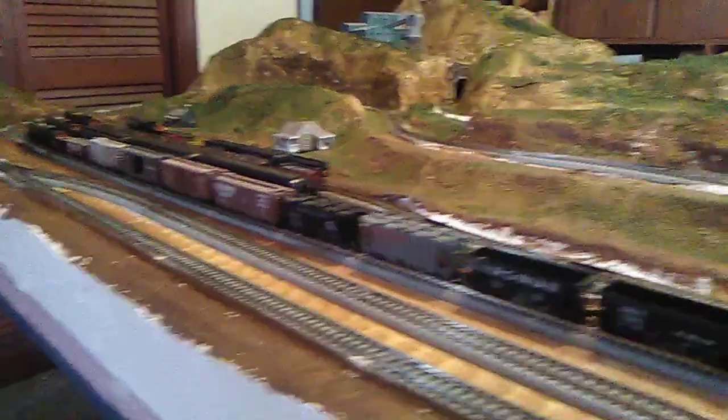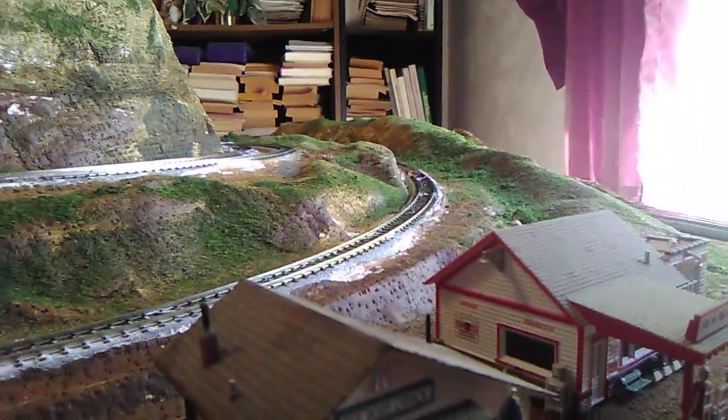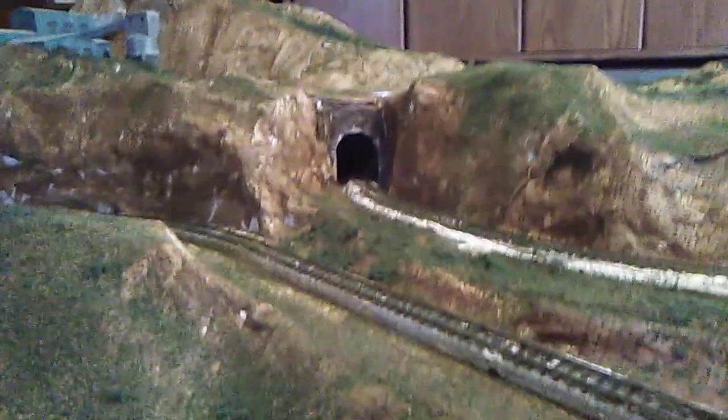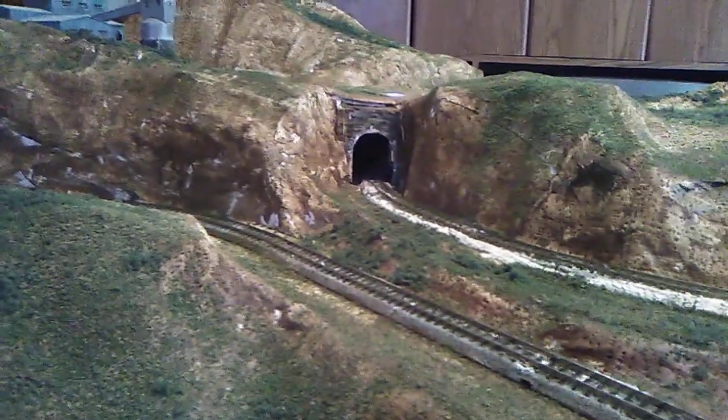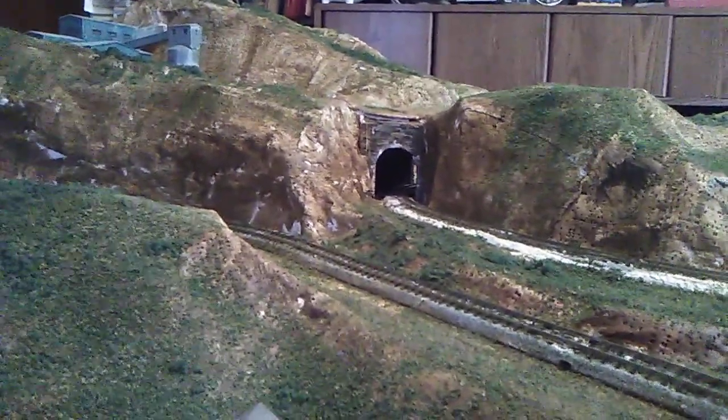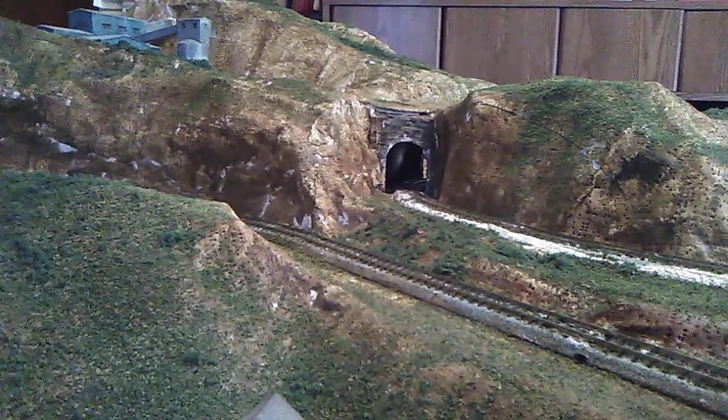And 2% grades, with the exception of the branch that leads to the mine. And you can see, if we get down low, it's a rather dramatically steeper grade than the adjacent tracks. Excuse me. All right, let's see if our train is going to come through the tunnel here. I can hear it. See if we can see the glow of the headlight in the tunnel. Here he comes.